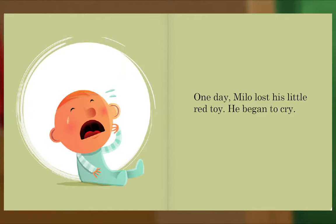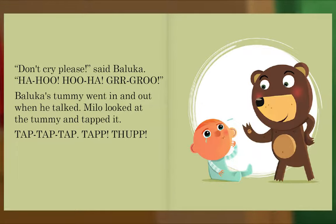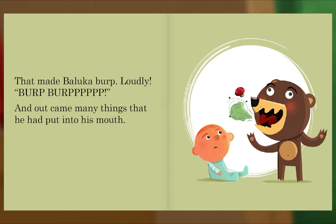One day, Milo lost his little red toy. He began to cry. Don't cry, please, said Baluka. Baluka's tummy went in and out when he talked. Milo looked at the tummy and tapped it. Tap, tap, tap. Tap. Thump. That made Baluka burp loudly.